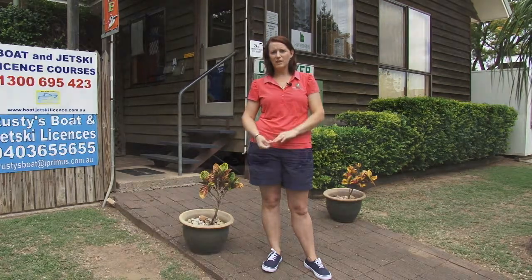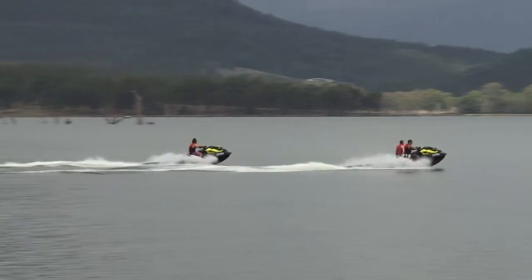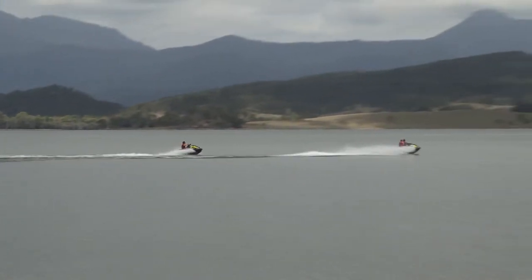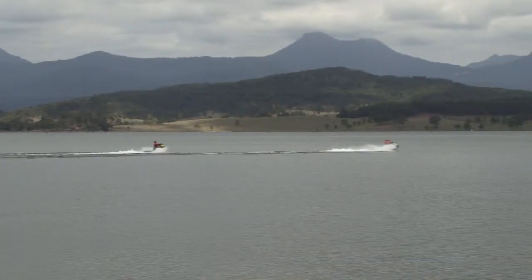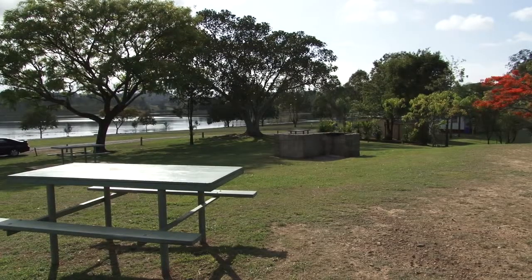It's just a really nice way to see the dam, and you don't actually have to have a boat licence to drive the pontoon boat. There's a pre-boarding demonstration before you take it out. Same with the tinny as well. You don't have to have a boat licence for that either, but you do need to book that because it is quite popular.